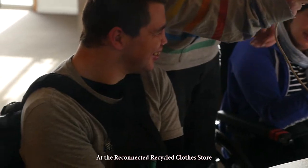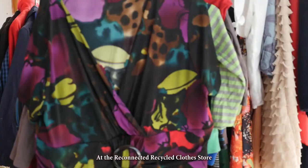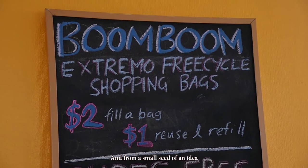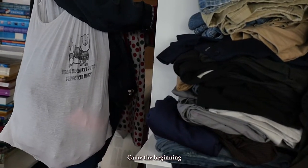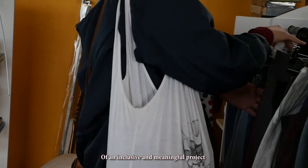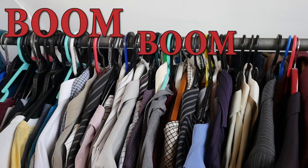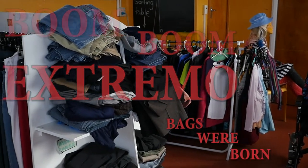Our friends at the Reconnected Recycled Clothes Store wanted to go plastic free, and from a small seed of an idea came the beginning of an inclusive and meaningful project, and Boom Boom Extremo bags were born.